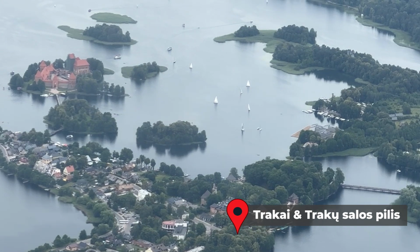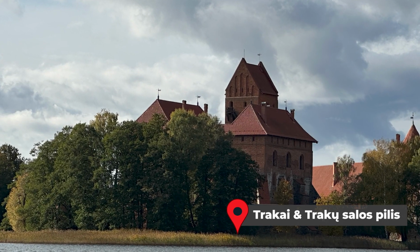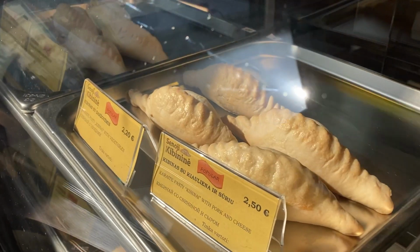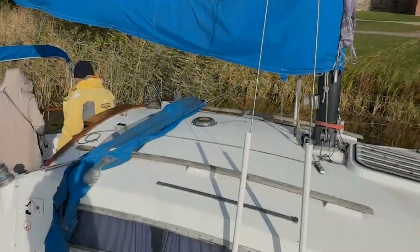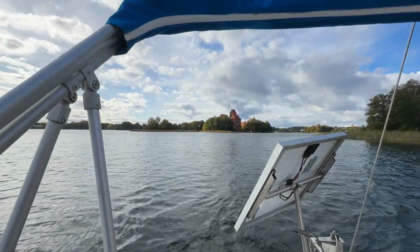We'll head there by train after breakfast and then walk from the train station to the castle. There we spend some time walking around and going inside the castle before going for lunch. I guess an introduction to Kibinė while in Trakai is a must. But then, after lunch, we can hop on a boat and go sailing around the lake. There are always guys offering boat rides in the summertime.